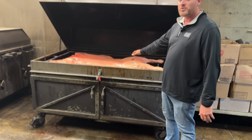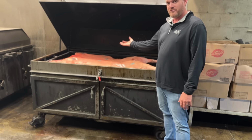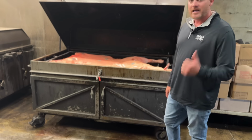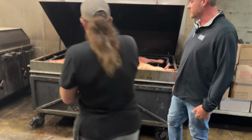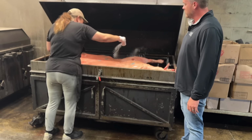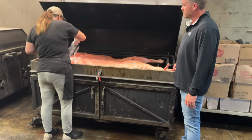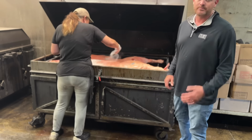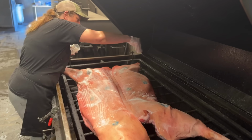The pig's gonna cook this way for 5 or 6 hours. Then we'll flip it. We'll finish it off. We'll pull that heat shield. But Ender's going to grab some salt. Actually, sorry, Lindsay's grabbing some salt. A nice even sprinkle. And that's prepping a pig, going on the grill.